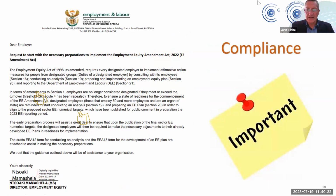Now what we do is let's get stuck into the Employment Equity Amendment Act. And in this letter issued by the Department of Employment and Labour on the 15th of May, we see the Department of Employment and Labour saying the following. They say in paragraph 2 that employers are reminded to start conducting an analysis in terms of Section 19 that talks about analysis of their workforce profile and an analysis of their employment practices and policies, and preparing an employment equity plan in terms of Section 20 in order to align to the proposed numerical targets. So the minister's targets have been published, and they're saying, get off your blessed assurance, start now.